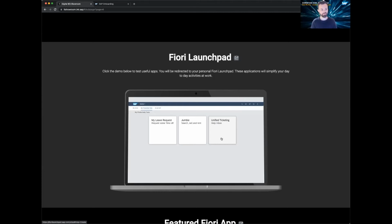All those apps run on a business technology platform, which is like the foundational platform all our applications and services are running on. And if you have that platform, you can very quickly create new apps, new services based on some ideas, and bring them to employees in the Fiori Launchpad. And Jumble is one of them. It was just created in a very small amount of time. Some employees had the idea, and they created the app, and here we go. Now we have Jumble, and we can have a flea market within our employeeship. That's really great.